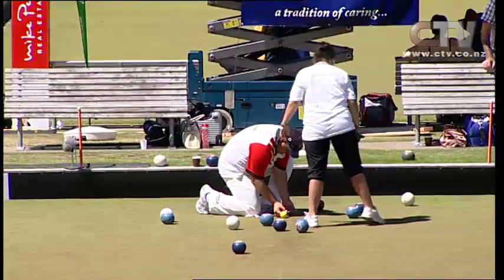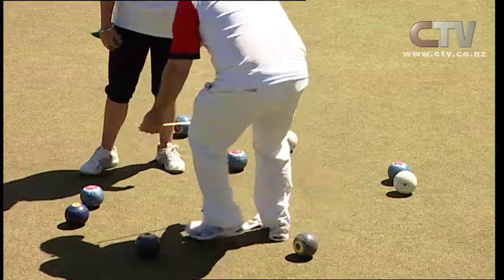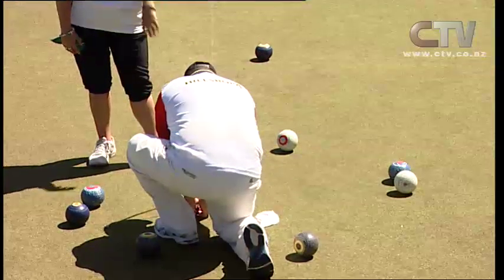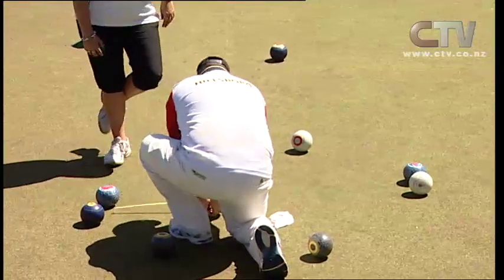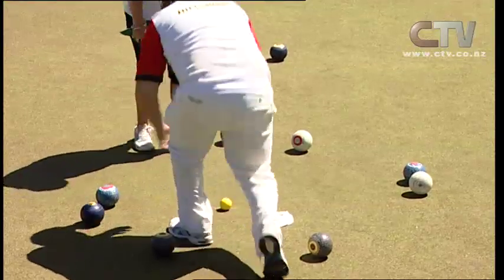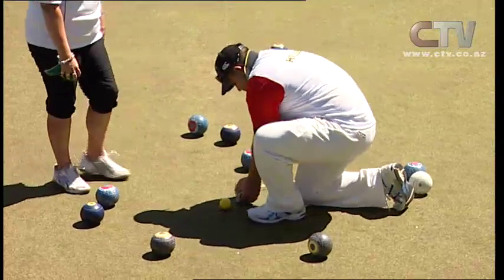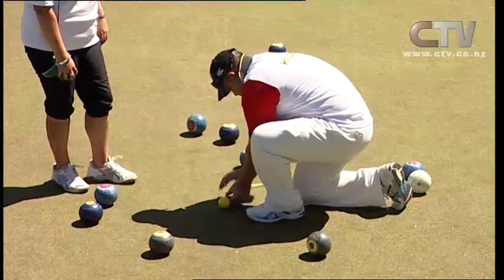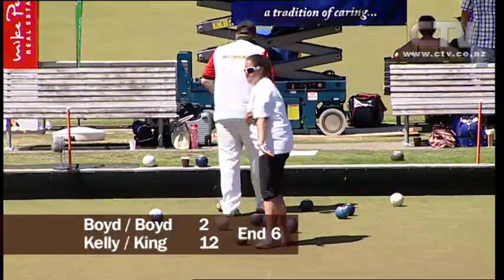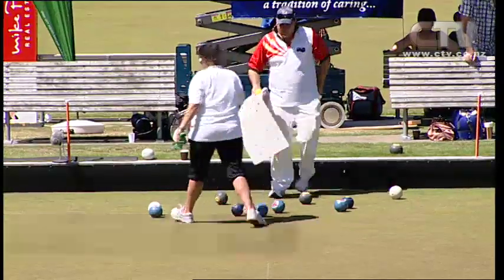So all we do know is that Boyd will stay on two after six ends, and we'll find out what the count is. Measure it right in front of us here. Yeah, back one's closer. Around the circle they go. Three, yep. Measures the last one. Four. Four shots again. So they've just got to be careful here. It's 12-2.